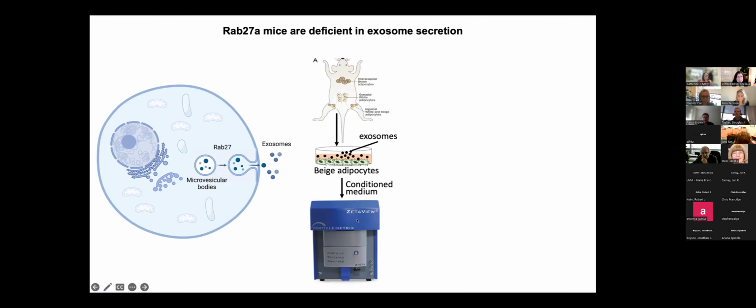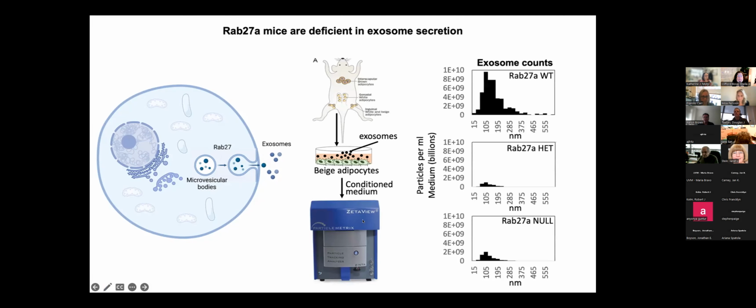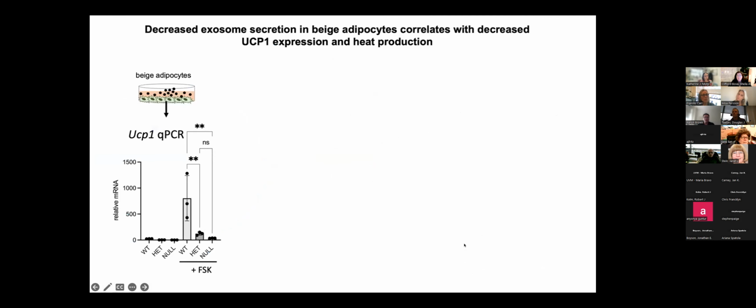We measure them on this particle analyzer called the ZetaView. You can clearly see that on the left here is the particle counts, these are the exosome counts, and on the bottom of the graph is the size of the exosome. But clearly the wild type beige adipocytes are producing about 10 to 12-fold more exosomes than the het and the null beige adipocytes from those mice.